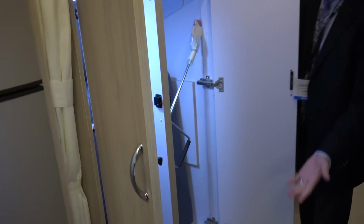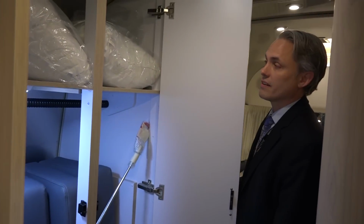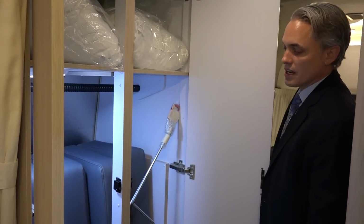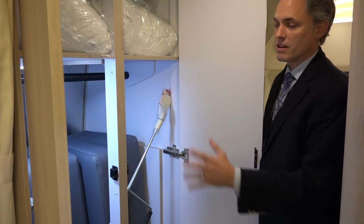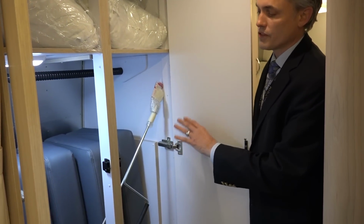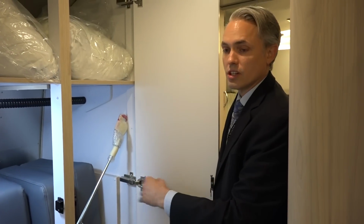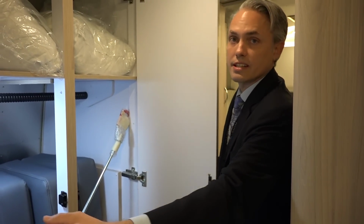So here we've got our storage right now. And right now we have the bed cushions for the front forward bed area, plus some extra pillows. If you don't plan on having anybody sleep there, of course you wouldn't need to bring that. And then usually what we find people do, if they're storing that, is they can fill up this entire closet with their clothes, but they can store the cushions underneath the dining room table.